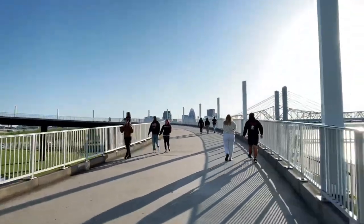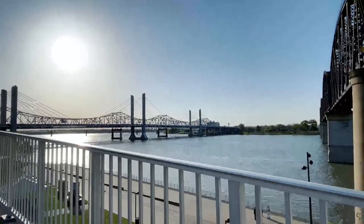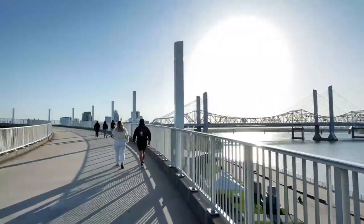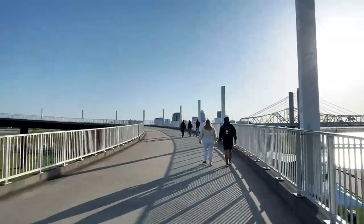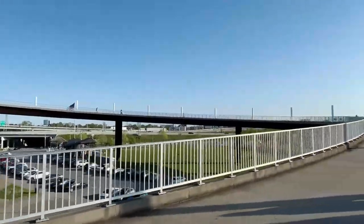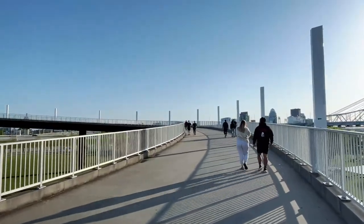Says, are the bridges walkable? Only this one. It's an old railroad bridge, and the city converted it, and now it's pedestrian only. Isn't that neat? So you can bike on this bridge, and you can scooter, and you can walk. But no motorized vehicles on this bridge.